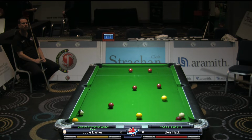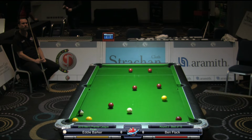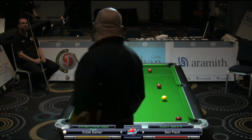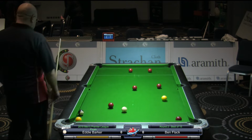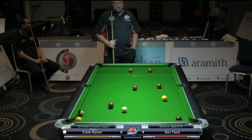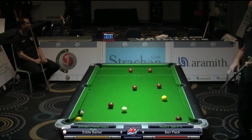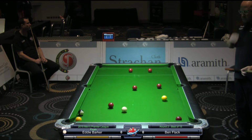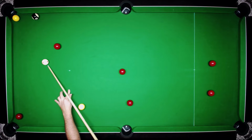Bad cannon there. Anything bar knocking the red in was going to be okay. You just needed to hold the white somewhere in that corner for this yellow across the table. So, all looking very routine so far. This is a slightly tighter angle than it looks on this camera, so a little bit to think about. Opting to take the one over the pocket first.